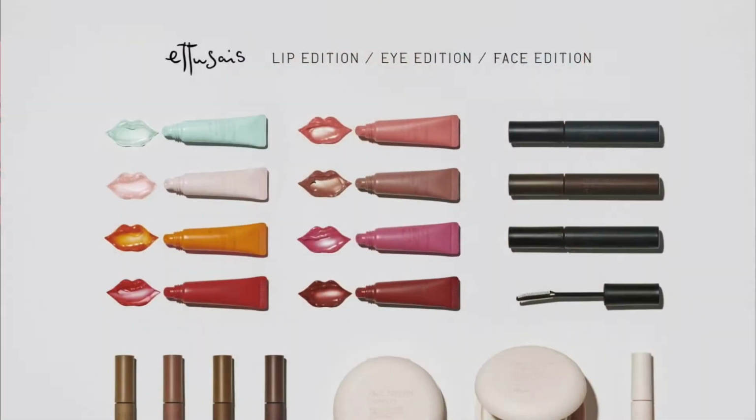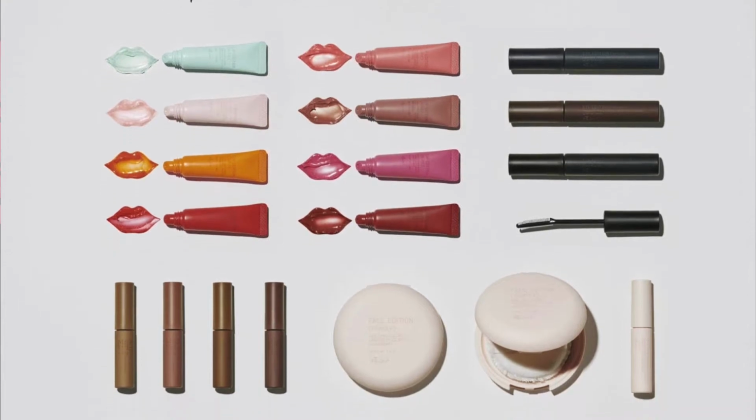editions now, right? So for their eye products, they call it the eye edition. Lip products are lip edition. This skin base and this powder would obviously belong to the face edition. So on and so forth, you get the idea.